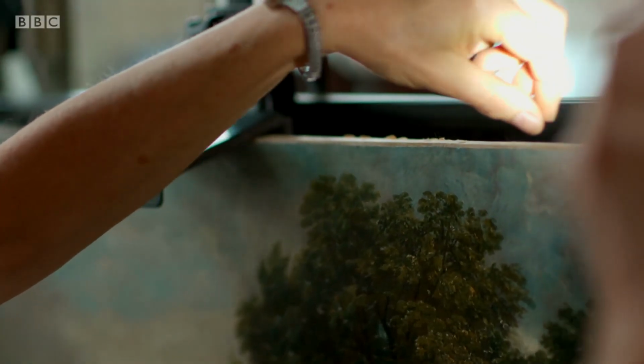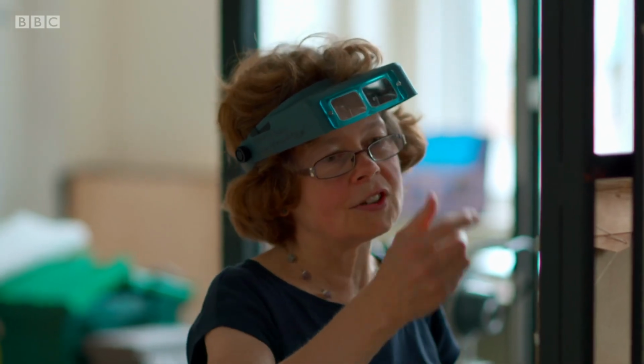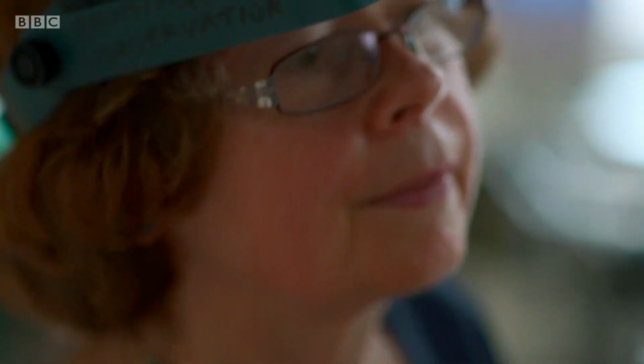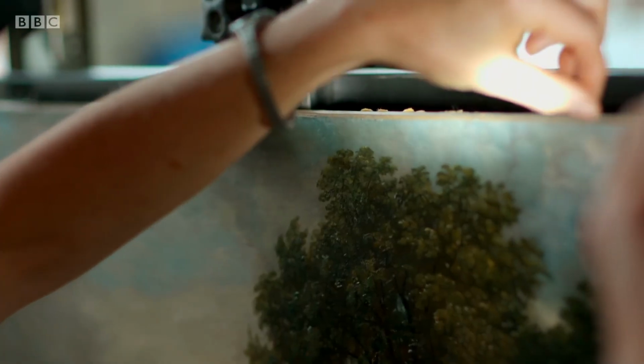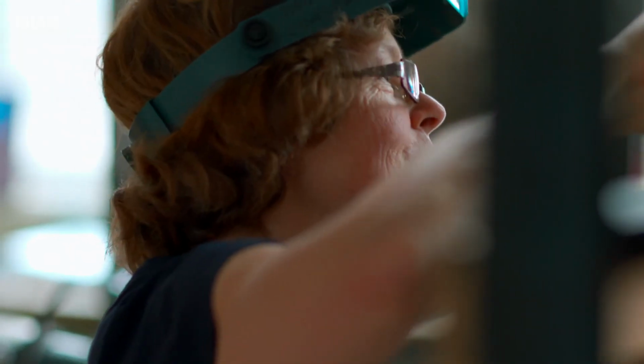The most significant edge to check is this upper edge, because that's the part that's constantly in contact with the wooden stretcher. But this is in good condition. It still looks robust, not at all brittle.